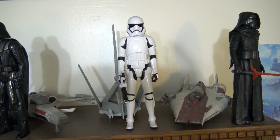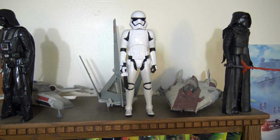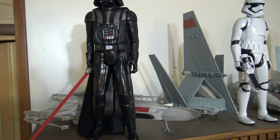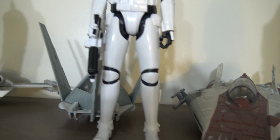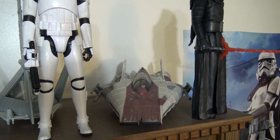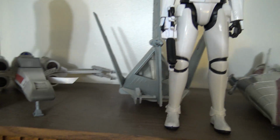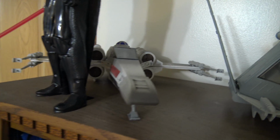See whether or not I can get the camera to work right. Change the view screen here. All right, so we've got a couple of 20-inch figures. We've got a Kylo Ren, a First Order Stormtrooper, and a Darth Vader. The sculpting, especially on the Vader, is really good. And actually, now that I look at it really up close, I think the First Order Stormtrooper probably looks the best when it comes to that. Got an A-wing up here. Got a T-16 Skyhopper. And then this is actually, you guys can see with the stickers coming off. I need to re-glue those.